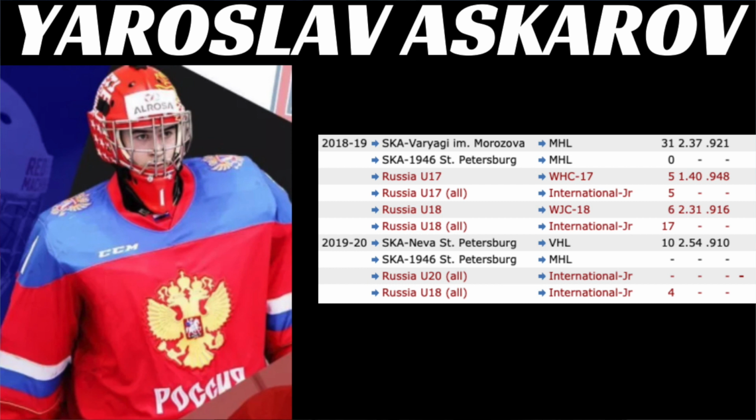Like in last year's draft, the 2019 draft, we had Spencer Knight be that same type of goaltender. And obviously, goalies usually do take a little bit longer to get to the NHL and become a starter than many other positions. It's not quite clear what Askarov's intentions are for playing in the KHL after being drafted, but he still has a ton of potential and would be a great fit in New Jersey.